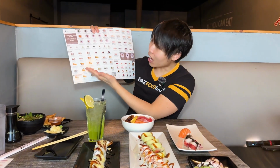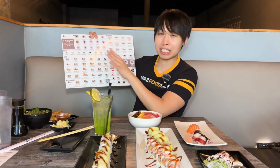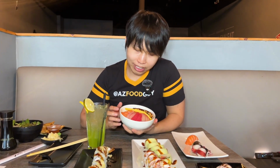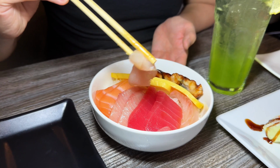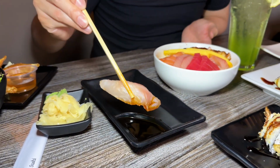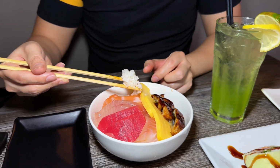There's definitely a lot of things on the menu that we can eat, but I'm gonna explode if I do, and I can't even finish all of these. So the last thing that we're gonna do is try this chirashi bowl, which is actually just a lot of sashimi over rice. I'm gonna grab a piece of fish here and just dip it in some sauce. Really good. Just get some rice with it.